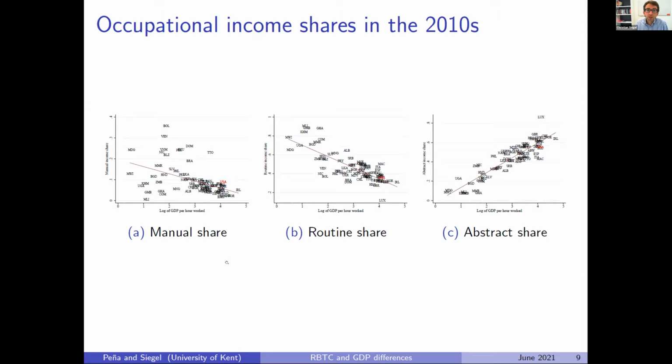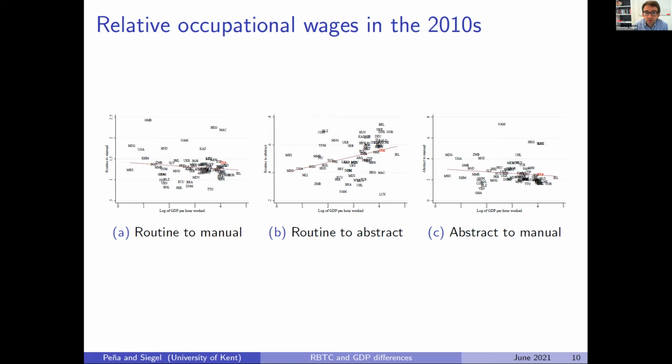The picture in terms of occupational income shares is very, very similar. And in terms of occupational wages, so relative occupational wages, you see that with economic development in the cross-section of the 2010s, there is an increase in the relative wage of routine occupations compared to abstract occupations. There is not much of a trend in routine to manual relative wages, and not much of a trend in abstract to manual occupations either. This is a cross section in 2010.